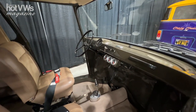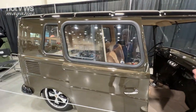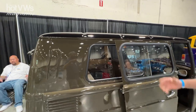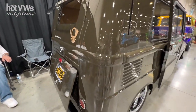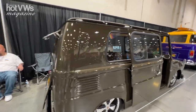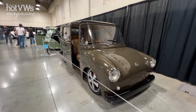And just like most of Tony's cars, they all have quite the power plant. What's cool about these cars, for those people that have never seen a Fruitloop, there's a lot of adaptations from Type 3s, Type 2s, but it's its own car. But this thing is amazing. I love the slider doors, obviously. I love the color, the detail to it. The wheels, everything about it. Look at this thing. Look at the headlights.